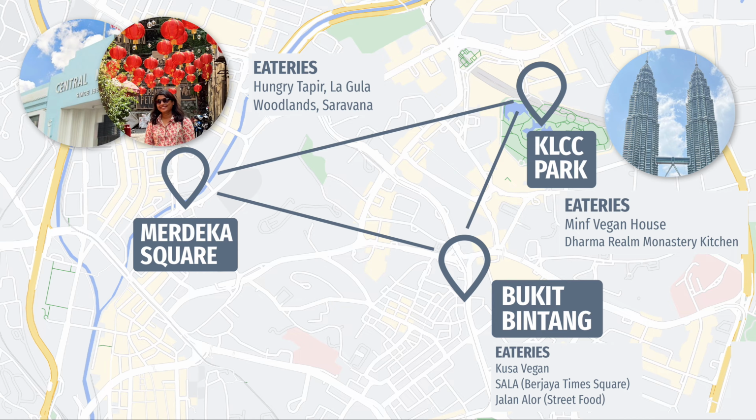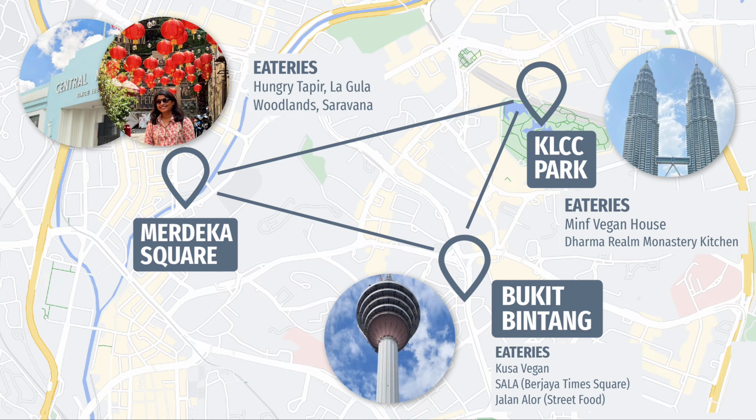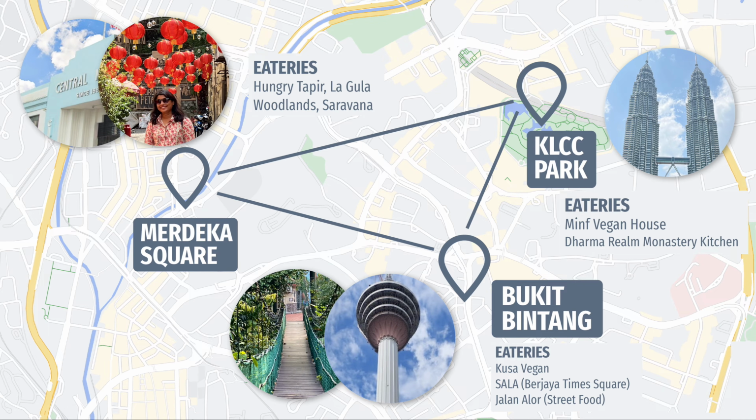Kusa Vegan is in the Changkat area of Bukit Bintang, which is popular because of its vibrant cafes and nightlife. Bukit Bintang also has the Berjaya Times Square Mall, which has SALA, and the famous Jalan Alor street food market is nearby. You'll also find the KL Tower and Bukit Nanas Eco Park here.